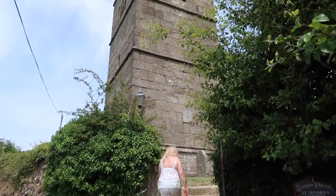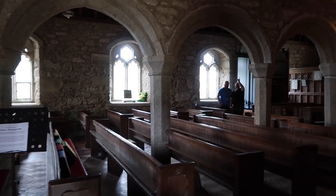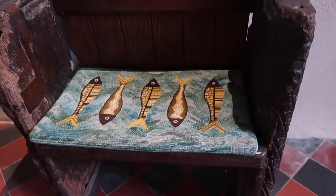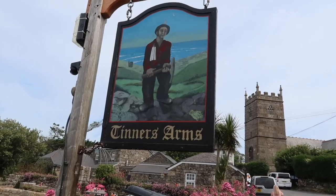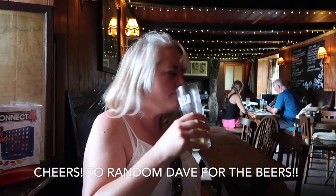So we're just going to finish up by having a little look in the church. I want to see this pew carving. A fishing net, presumably preventing the birds getting stuck in the church. Half a Zennor mermaid. Any good, is it?